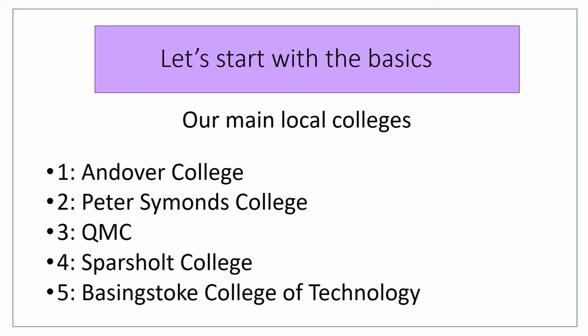Now, in terms of our local providers, these 5 are the main colleges that people go to. And each college has got its different strengths. So it depends very much on you as an individual. The best idea to start with is looking at all these colleges and looking at the types of course you want to do. So we know we've got Andover, Peter Symonds College, QMC, Sparsholt, and Basingstoke College of Technology, or BCOT.